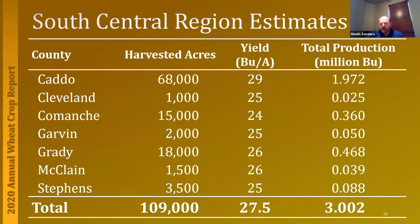Garvin County had really good wheat, and there's been a lot of wheat hay harvested or cut down in that county. McLean County, 1,500 acres. Stevens County, 3,500 acres. And then the bushels per acre range from 24 to 29. So a total of 109,000 acres, 27.5 bushel, just a tick over 3 million bushel. And the yield may still be a little too high. And that's what I have.